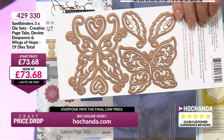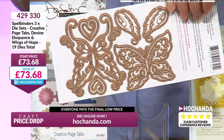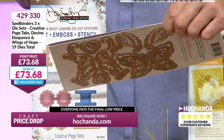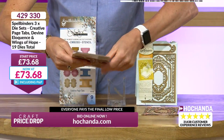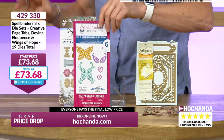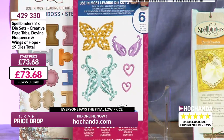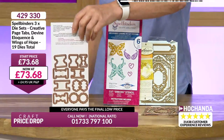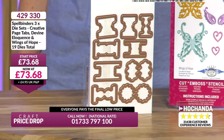So that's a lovely pattern. You've got those lovely butterflies. I think they're absolutely gorgeous. So different, 2 different shapes. Very detailed, very ornate. And look at those wings. They're brilliant, aren't they? Now, they could be wings or, turning this around, they could be like a type of flower or the top of a peacock flower or something like that. So that's your second set. You're getting 6 dies in there. And then you're getting your tags. Love this. So you can cut, you can emboss, you can stencil. You're getting 9 creative tags in that particular set.